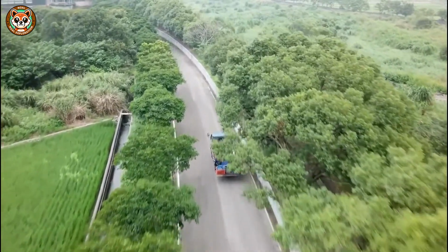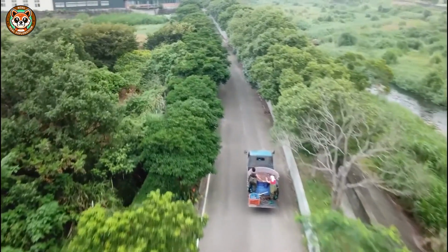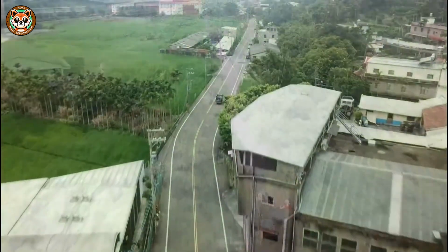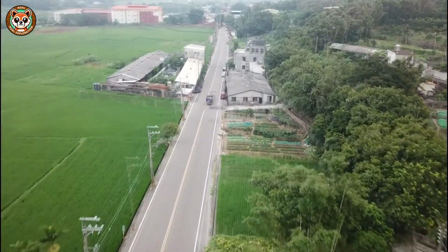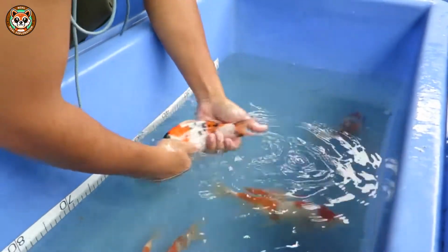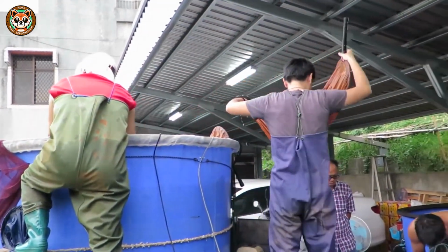The transportation process is then conducted using specialized vehicles. Upon arrival at the distribution center, the fish are carefully graded based on size, color, body shape, pattern symmetry, and color sharpness. These factors are key in determining the value of each koi.